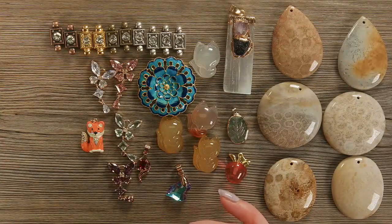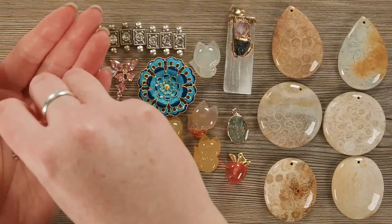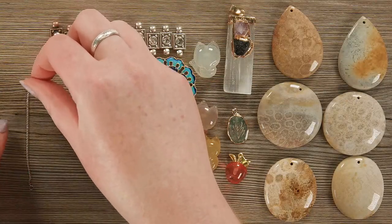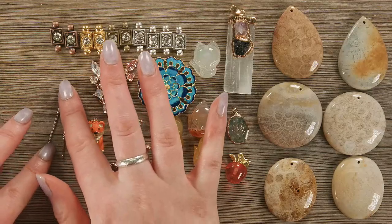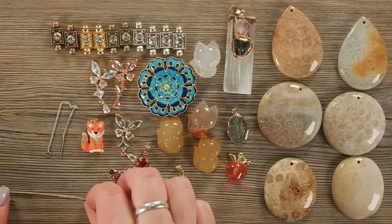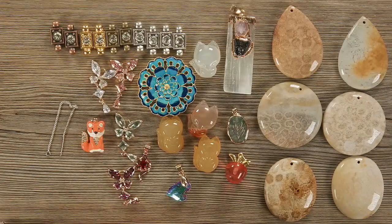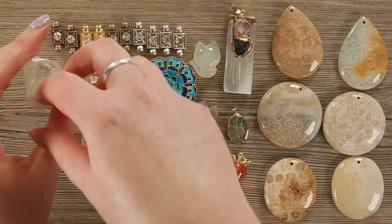All right, the last thing we have to look at this week is some more earring findings. We have some ear threads, which if you've never used them before, they have a little loop at the end so you can attach a little delicate charm or dangle. Then you just thread the needly part through your ear and it sits in the back while your charm is in the front. They're very cute and they'll be sold per pair. Very delicate little chain with that little earring back. It's not actually a needle, but it looks like one. So those are cute. Again, you'll get 2 per bag.